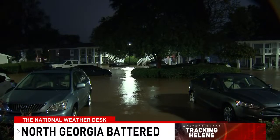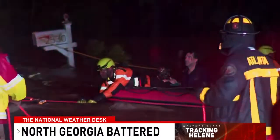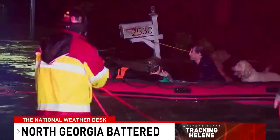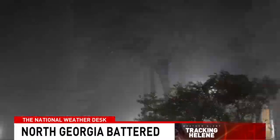A state of emergency has been declared there, along with numerous other states in Helene's path. Many streets in the city are already flooded, where an estimated foot of rain has fallen. There are also water rescues underway, including a man and his dog who were pulled to safety by local firefighters.